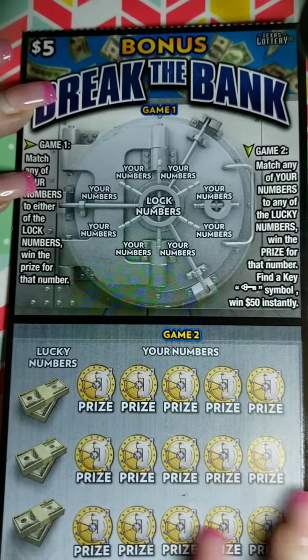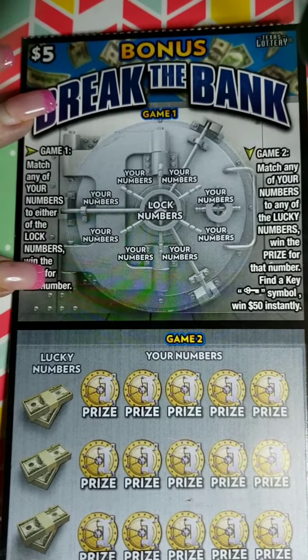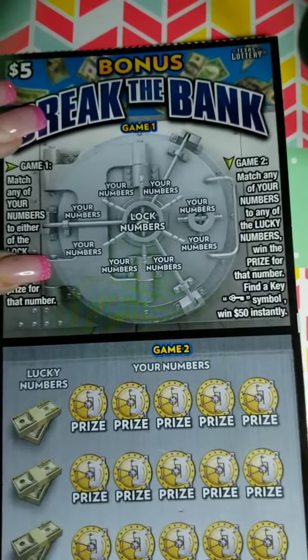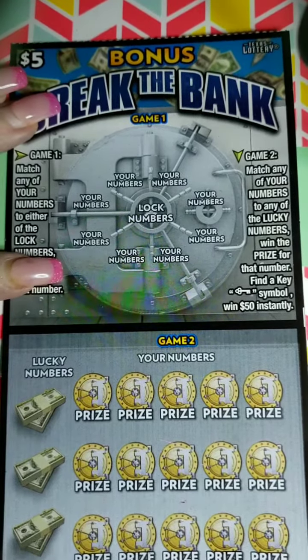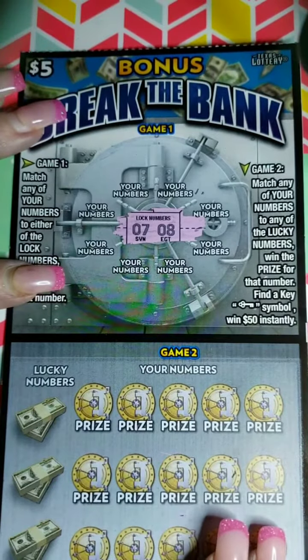On this one, game one, we match any of your numbers to either of the lock numbers and win the prize for that number. Game two is down below, but we'll get to that in a minute. Here are our numbers, and these are the lock numbers. We have two of those, 7 and 8. Let's see what we get.